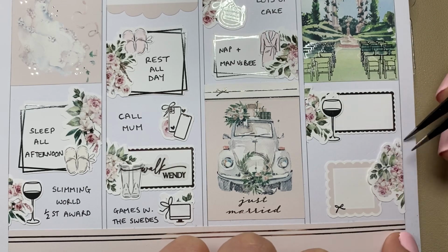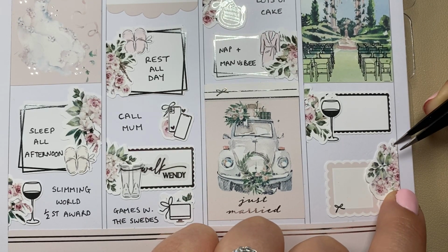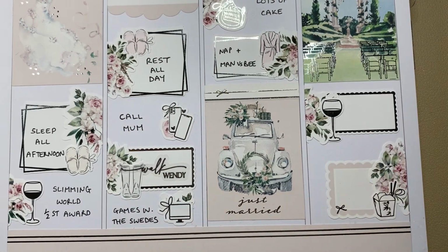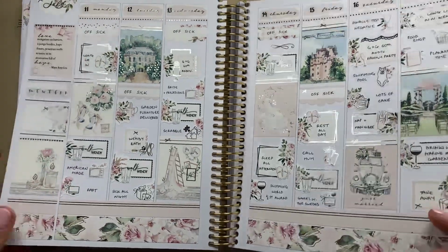But I absolutely loved using this kit. I think the whole spread has just come out so simple and delicate, and all of the foil touches are just so lovely and pretty. I hope you like how it came out as well.